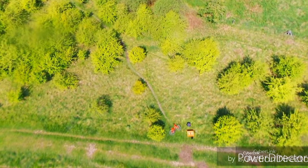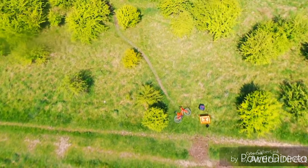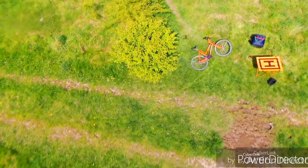I take over at this point and I manually bring her down, thinking I've got 7% on the battery and I just want to get her down. So here she's coming down.